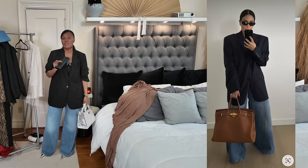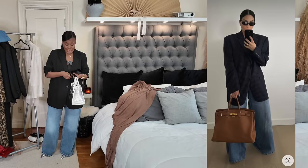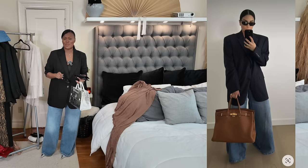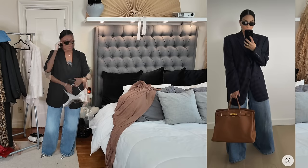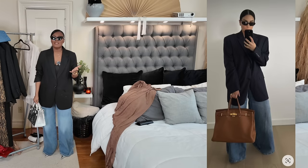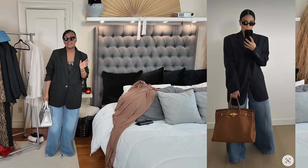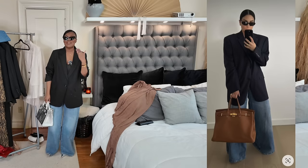But she has a pair of smaller sunglasses in the picture. So I'm going to try these YSL cat eye sunglasses I showed you guys in a previous video. Don't mind my robe over here, I just took off. And then we have something very similar to what she's wearing. It's a similar vibe, not exactly the same. It's a little bit of me.